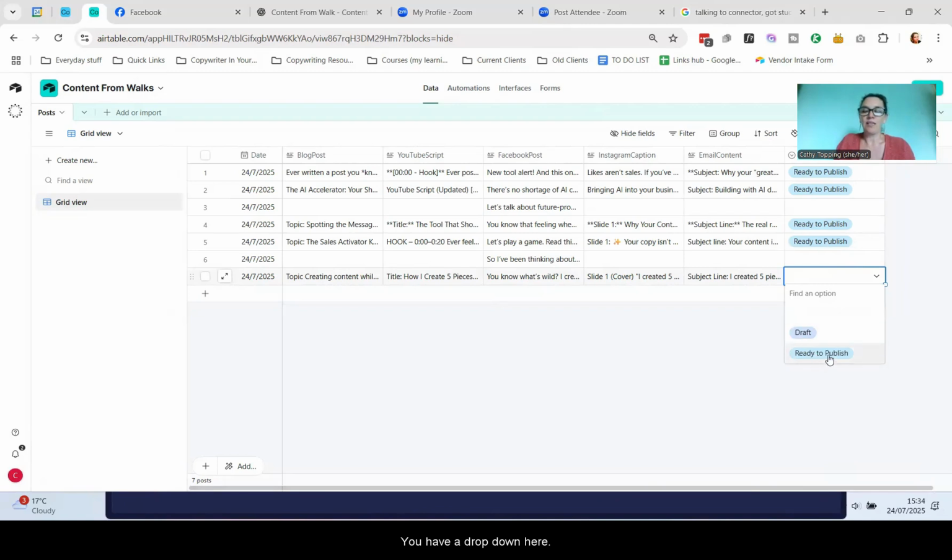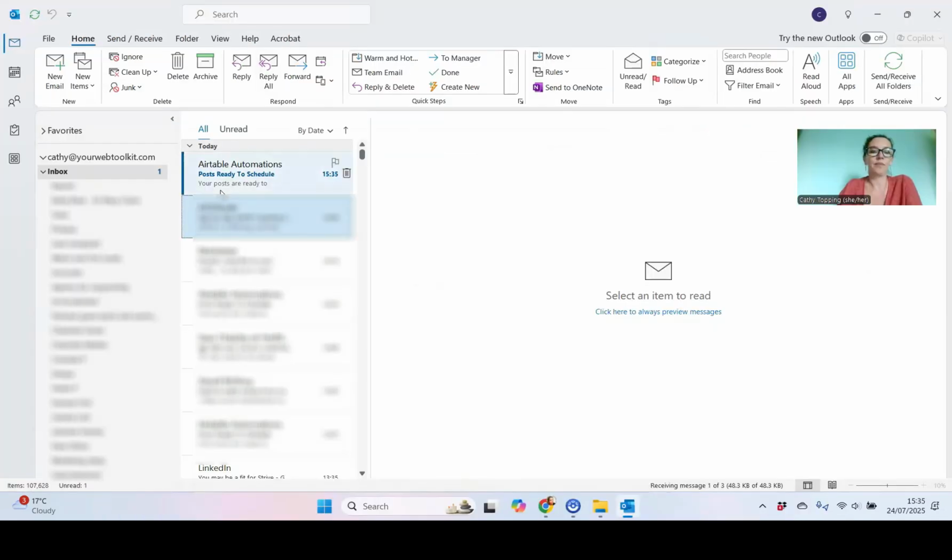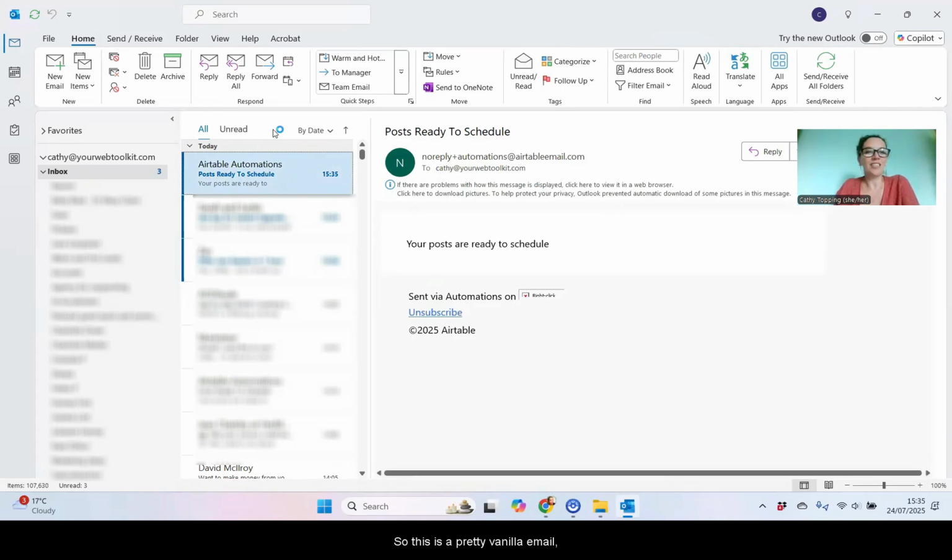You have a drop down here. I've set this one up to say ready to publish. What that's going to do is trigger an email. Okay, and here it is. It's arrived. Posts are ready to schedule. So this is a pretty vanilla email, but obviously you can put whatever you want into the body of the email. So I hope you agree.